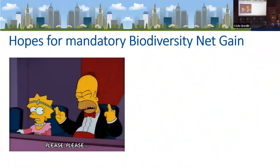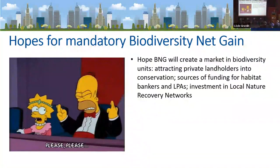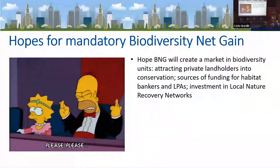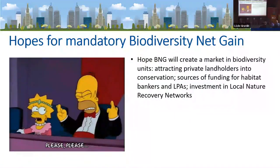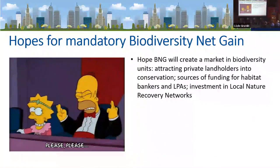So our hopes for mandatory biodiversity net gain, what do we want it to do? What is kind of the aim here? So the first one is that we're hoping that BNG will create a market for biodiversity units. So when a project can't fulfill its 10% net gain, private landowners will be able to step up, create biodiversity gains and generate some income by selling those units. This will also create a source of funding for habitat banks, which will feed into local nature recovery networks. So that bigger, better, more joined up approach, BNG could be a source of funding to really drive that and invest in these local nature recovery networks.